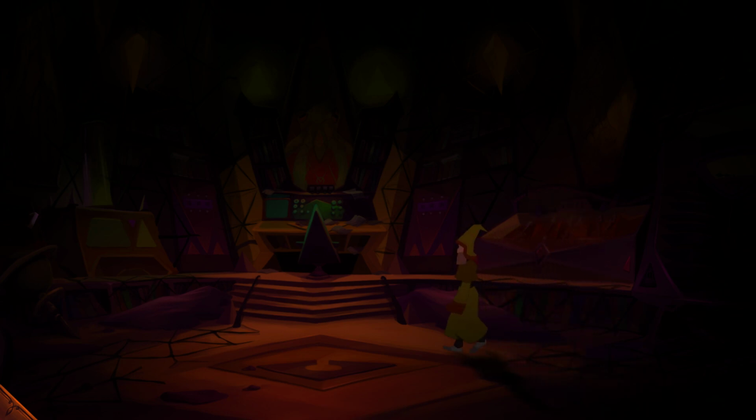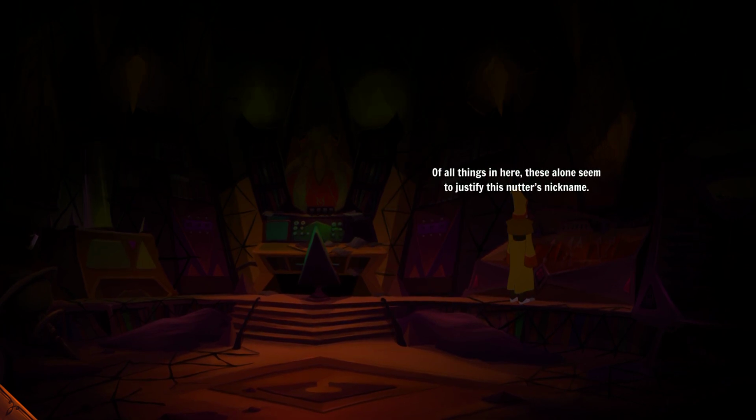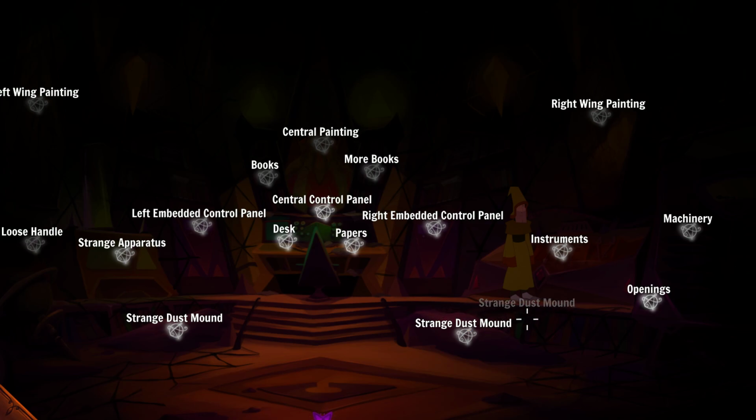Instruments. Of all the things in here, those alone seem to justify this nutter's nickname. To the instruments of torture. They look pretty disturbing. And triangular, most of them. No apparent sign of use, but could be you just cleaned them real well. I'm not touching them. This won't hurt a bit, little worm.